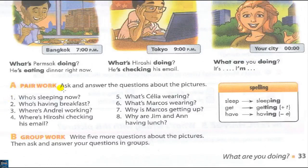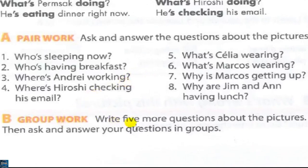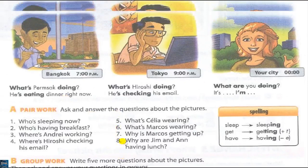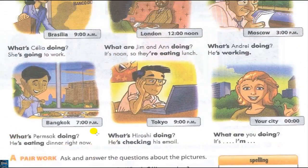Number A, ask and answer the questions. In these pictures, we answered them and we asked them. It's finished. Exercise A finished. B, group work. Write 5 more questions about the pictures, then ask and answer your questions in groups. You can write more questions about these pictures. Example: Who is from Japan?